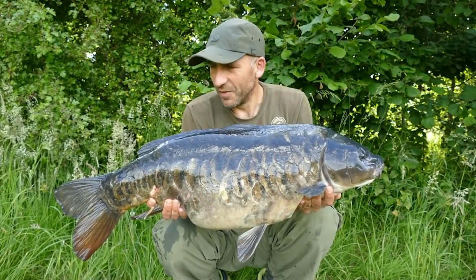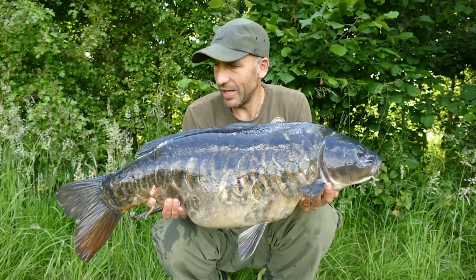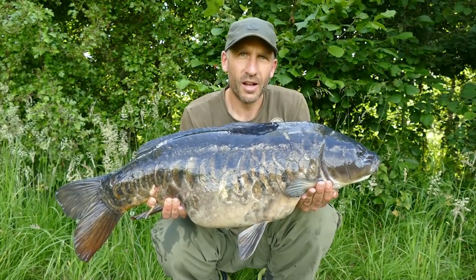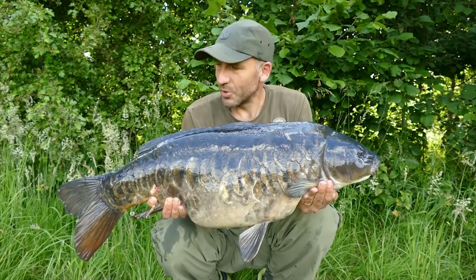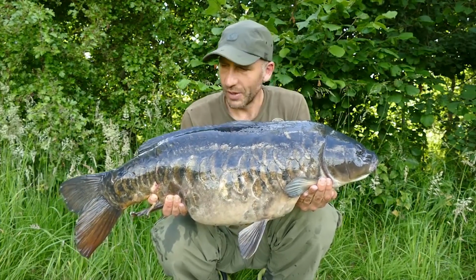Well, they say that patience is a virtue, and I've spent 2 hours stalking fish close in them reeds, and this absolute peach just turned up right on time. I'm starved. I'm ready for some dinner, and I was thinking about heading off back to the car to get myself sorted, so it's nice to have this one.